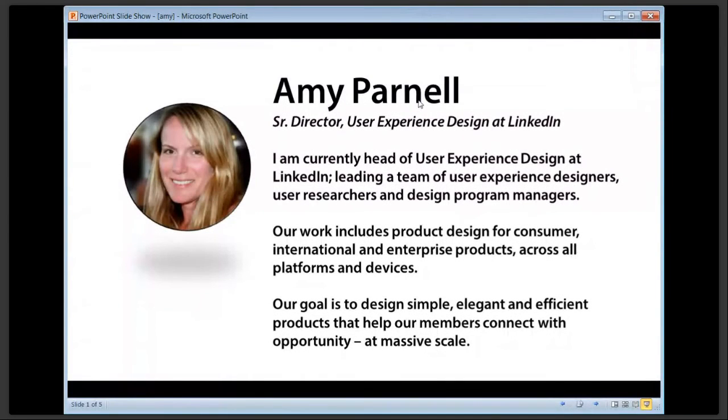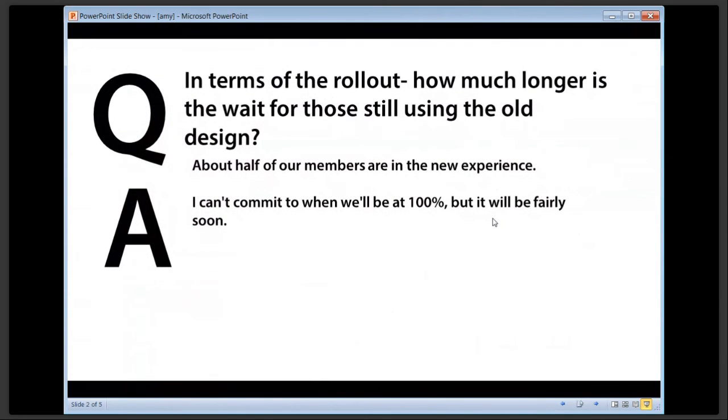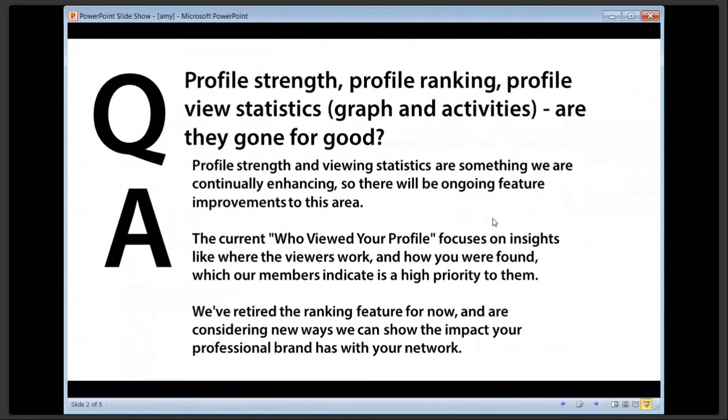So here is what I promised earlier. Amy Parnell, she's the Senior Director of User Experience Design at LinkedIn, and I asked her a bunch of questions. I had said, in terms of the rollout, how much longer is the wait for those still using the old design? She was able to tell us that half of the members are in the new experience. She cannot commit to when they'll be at 100%, but it will be fairly soon. And I had people tell me at LinkedIn that it will be before the end of Q1.